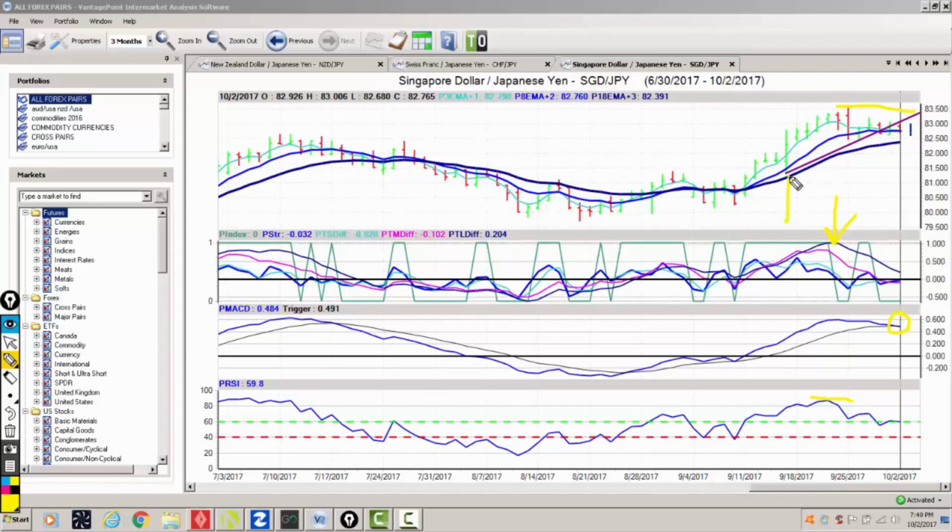Now, you can also see that I've drawn a trend line in here on a very steep angle. This trend line is on a very steep angle, and you can see we're breaking through that area. Now, we're still above the VantagePoint 18-day predicted moving average, but we're closing below or on the VantagePoint 8-day, which is also a very powerful pivot area. So if we can push below this area, the chances are we are going lower.